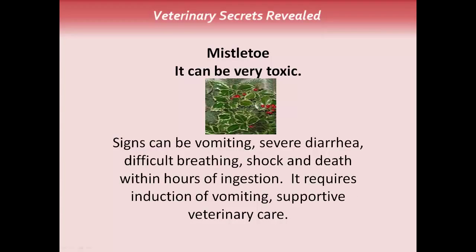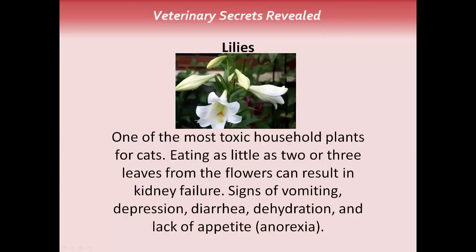Mistletoe can be very toxic. Signs include vomiting, severe diarrhea, difficulty breathing, shock, and death within hours of ingestion. It requires induction of vomiting and supportive veterinary care.